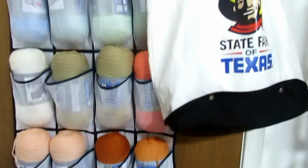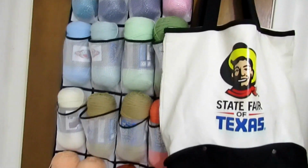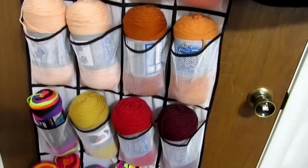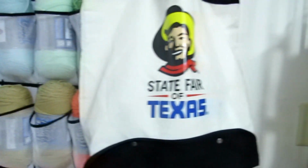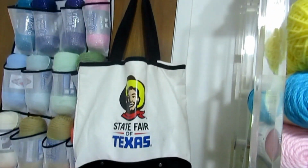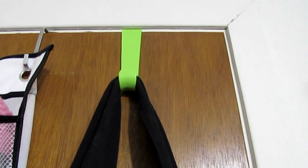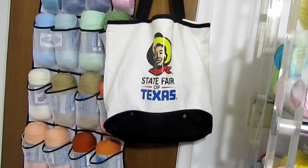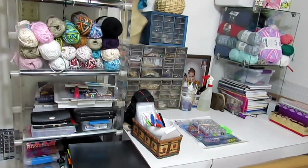Okay, moving around to the door. Okay, you probably recognize what this is. This is a shoe organizer. And each one of these will hold a large I Love This Yarn or Super Savers. In fact, I got 2 of the stripes in one. Over here, this is a State Fair of Texas bag, and I have it hanging from a little hook. They're little plastic hooks that I bought at the dollar store. You get several for $1, and I have some finished items in there. The next things I'm going to be showing you, I'm going to try to step back without falling over.